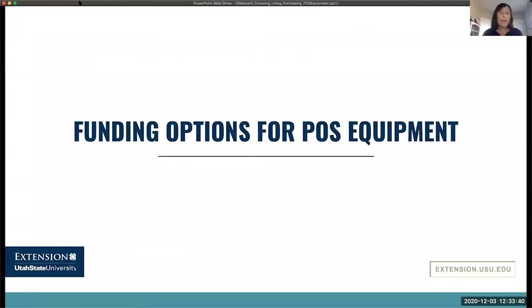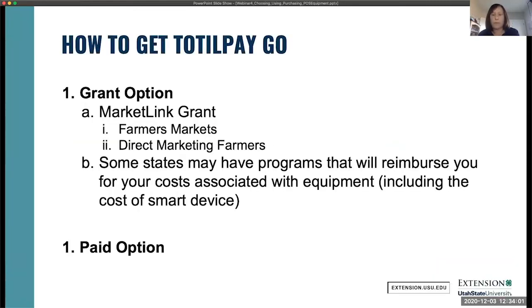So what we would like to do now is transition from talking about the types of point of sale equipment that you could choose from to the funding options for affording the POS equipment. Great. Thank you for transitioning us, Kelsey.